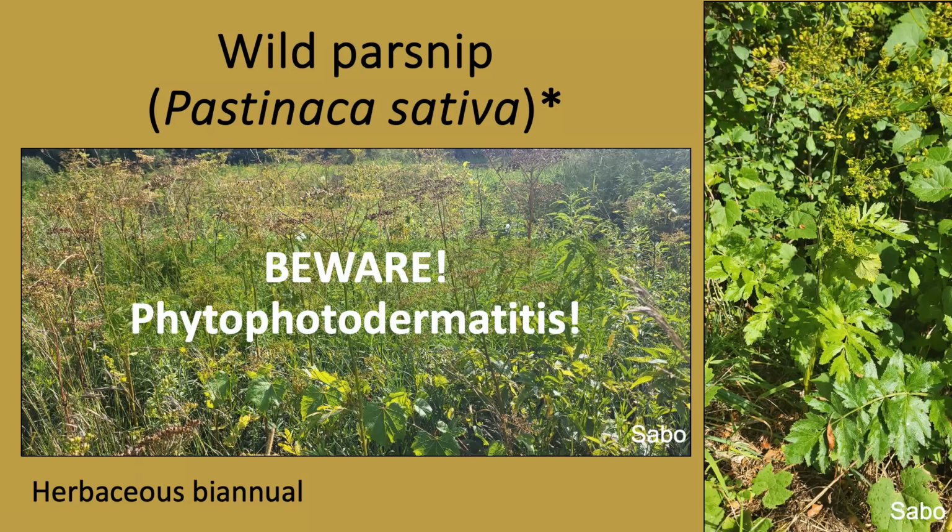It can tolerate a pretty wide range of soil conditions. When you're identifying this plant, you want to look for, again, leaves that have many different leaflets, 5 to 10 leaflets that do have some coarse teeth along their edge, almost a fern-like shape to those leaves. And then the flower is a flat cluster with yellow blossoms.